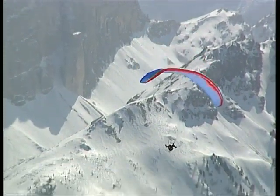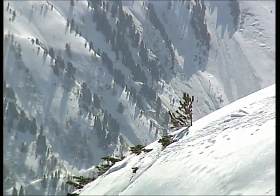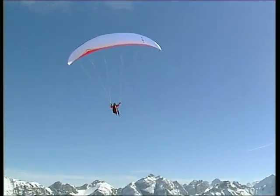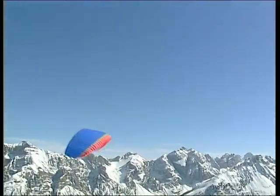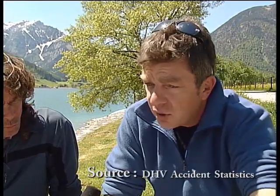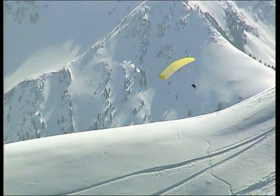A problem every pilot experienced is the asymmetric collapse. What does the statistic tell us about it? Yes, the statistic tells us the same. It's a big problem, and it's the main cause of paragliding accidents, especially close to the ground, about 10 to 30 meters above the ground. Nearly 30% of all paraglider accidents happened after asymmetric collapses close to the ground.